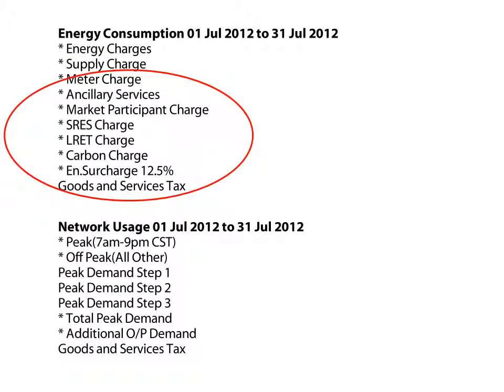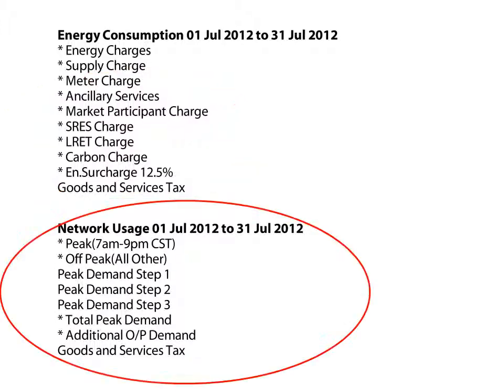The charges over the period may also include charges for emissions and renewable energy, meter supply charges, market participation charges, and distribution charges or network charges. The layout could vary from retailer to retailer, but generally this is where the various charges are itemised.